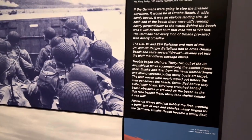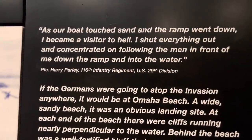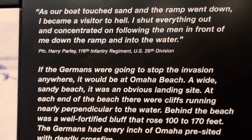By nightfall. And here is Omaha Beach, the 1st of the 29th. This is true. Boy, these guys caught hell. And right here, I was just telling you, this is the cover of the D-Day book written by Stephen Ambrose. It's for sale in the bookstore. And if you have not seen it or read it, you must get that book. Here are the legends, guys. Look at this.